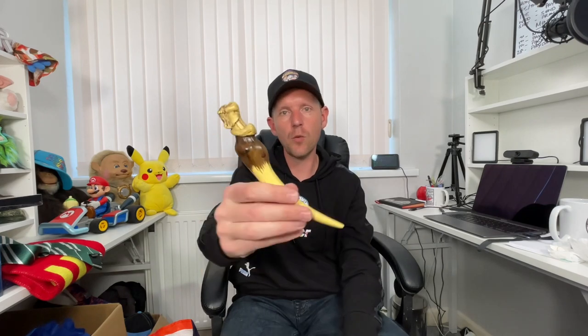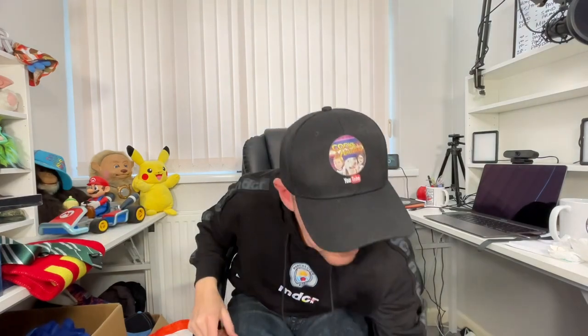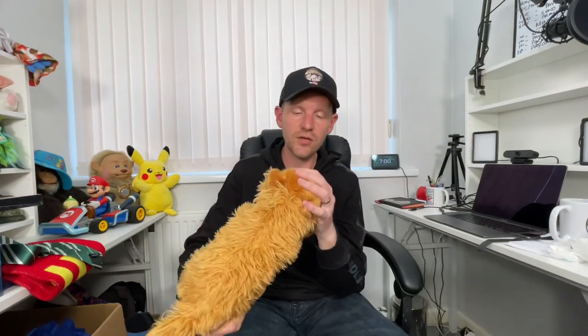Sorry, my nose is still going. I don't know what that is. Any idea? Belle will probably know. I've not got a clue what that's meant to be. Now, this plush is good. I don't know his name or her name. Harry Potter plush. This will get me my money back and put me in profit. This is probably worth about £20 to £25 on its own. So that's a nice pickup.